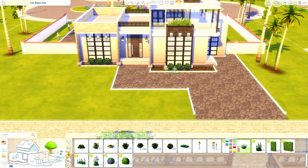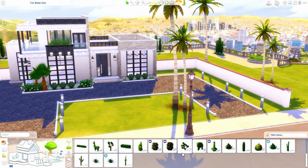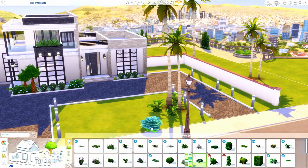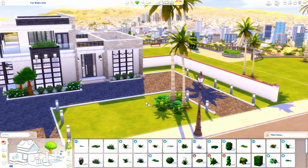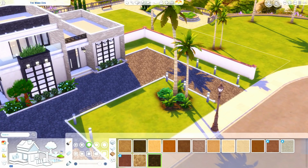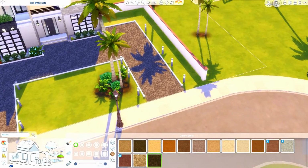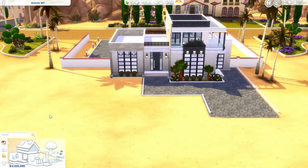So I think that helped a lot, and I did end up cutting out a bunch of the outside decor because the garden out in the back is exactly the same. I just duplicated it, and then we go in and add a little bit of water to make it really nice, because I wanted to put this on a smaller lot of land, but for some reason my game just wasn't cooperating.